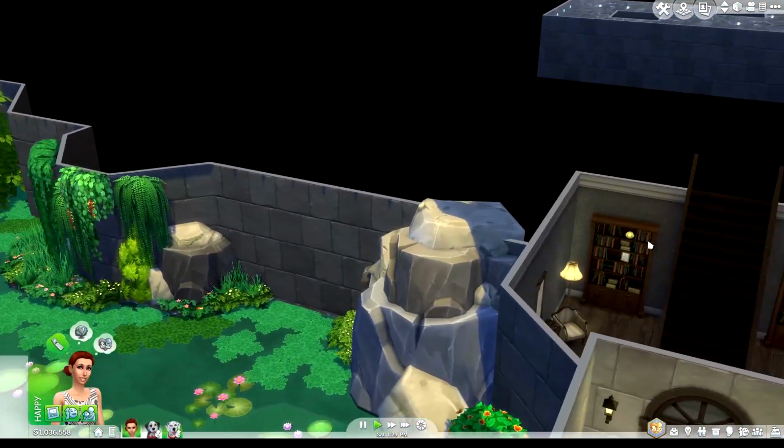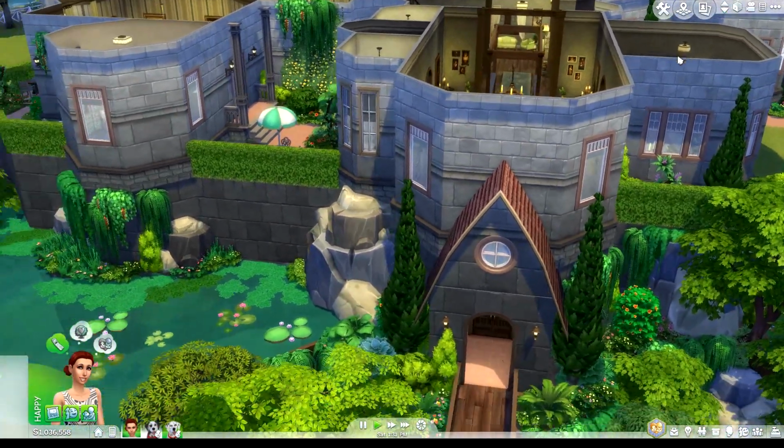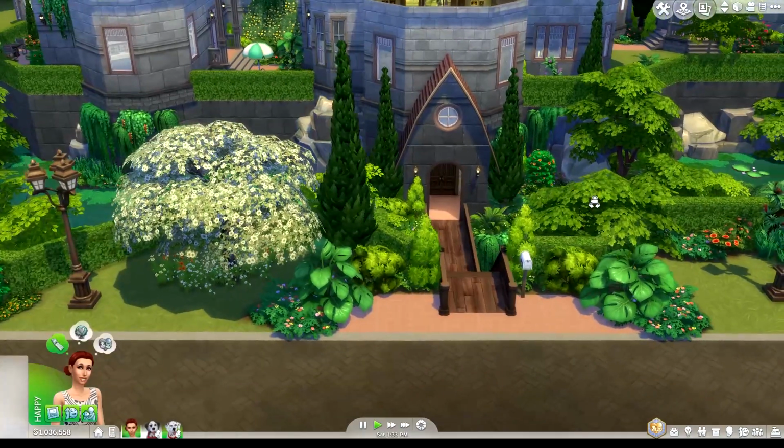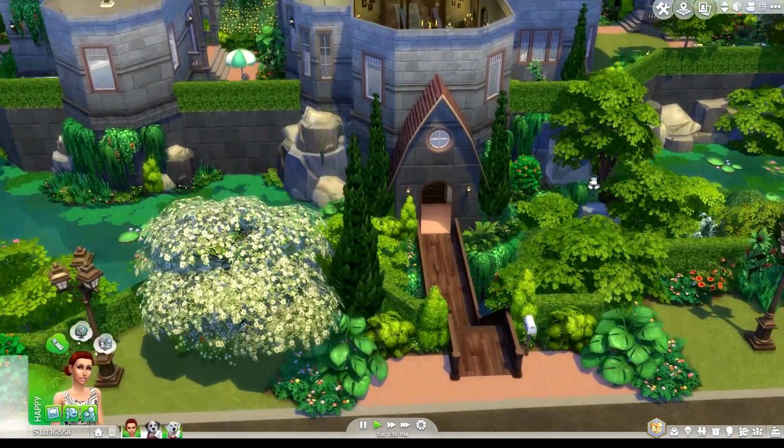I'm actually quite proud of this building. So anyway, oh sorry, when you're a Sim, imagine you're a Sim, and I really hope I'm not making people ill by moving the camera around too much.